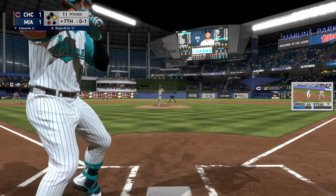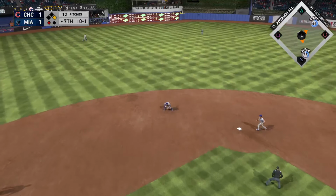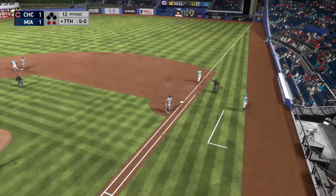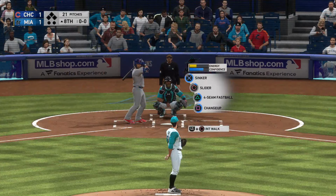Ready with the 0-1 pitch. Hit back up the middle. There's Baez. There's Descalso. On to Rizzo, and it's a double play. And now back to the leadoff spot in the Cubs lineup.